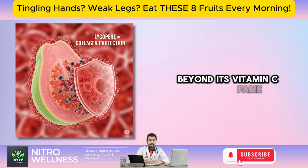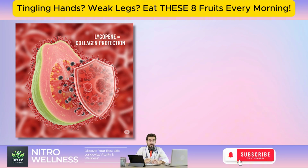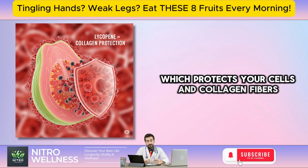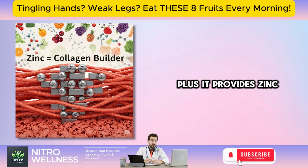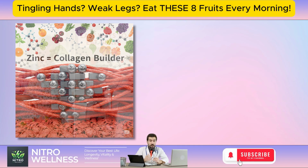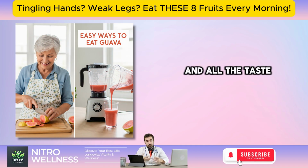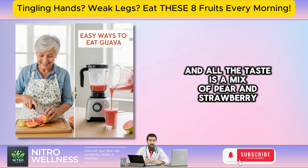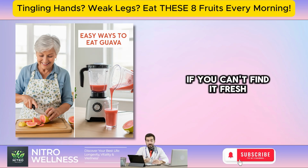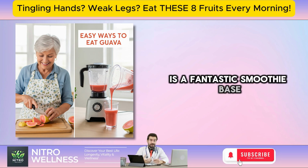Beyond its vitamin C fame, guava is also packed with the antioxidant lycopene, which protects your cells and collagen fibers. Plus, it provides zinc, another mineral that helps the collagen-making process. You can eat fresh guava like an apple, skin and all. The taste is a mix of pear and strawberry. If you can't find it fresh, unsweetened guava puree or juice is a fantastic smoothie base.